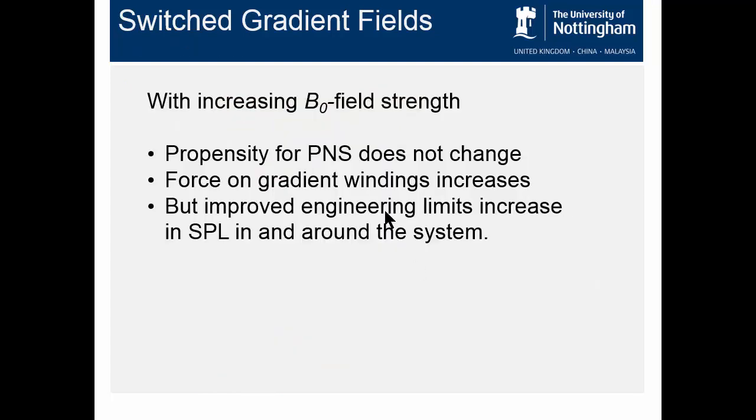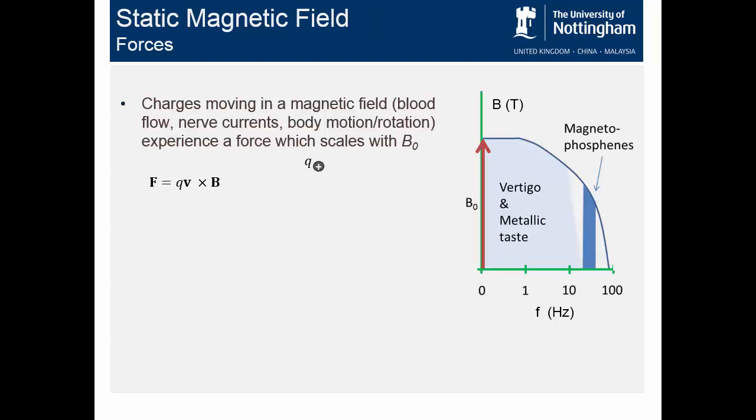So actually working at 7 Tesla, it isn't necessarily the case that the acoustic noise is significantly worse than working at 3 Tesla. So for the gradient fields, the propensity for peripheral nerve stimulation doesn't really change, but the force on the gradient windings increases, and that has to be ameliorated by improved engineering to avoid excessive noise levels as you work at ever higher magnetic fields.